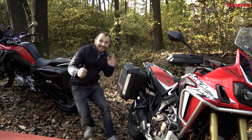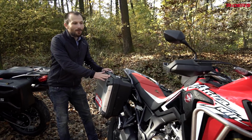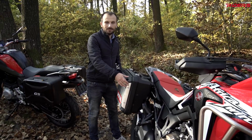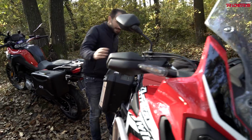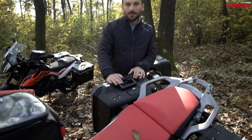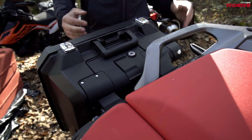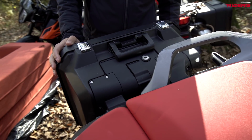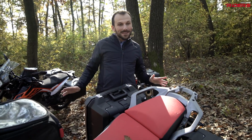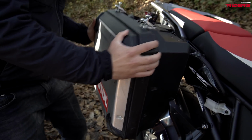Now let's talk about the luggage system, because it's very important. Take a look at this one, the original Honda luggage system for the Africa Twin. I mean, this is what happened. It's the locking mechanism for the case. So remember this, it's not the case anymore because Honda changed it for the new model. But if you're buying a Honda Africa Twin, don't buy these cases. I mean, it's the worst idea you could ever have. They're not resistant, they're gonna break in the case of the fall.